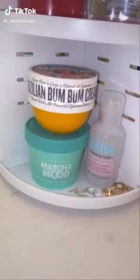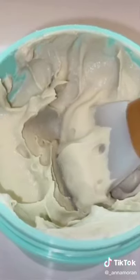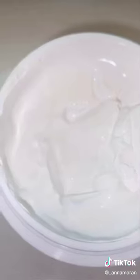Random Amazon Things Beauty Edition. First up, these are my two favorite face masks. The first one's Matcha Mood, and I love using this little face mask brush to apply it because it's much more sanitary than your hands. And then this one's the Egg White Pore Mask. This one leaves your skin feeling so good, I'm literally obsessed with it.